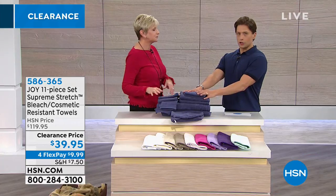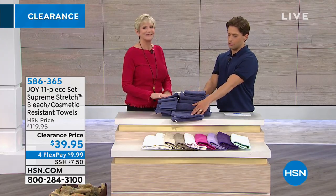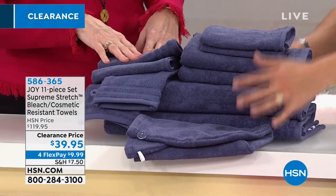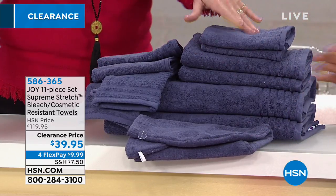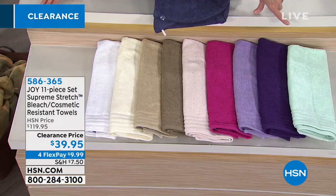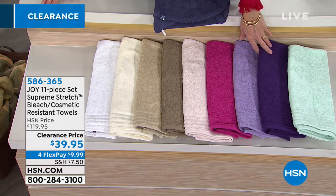So this is the nautical blue. Yes. You get a chance to see the entire kit, the wash mitts, the head wrap, everything that's included today. You're getting all these towels for $39.95. That's the nautical blue. What are our other color choices? We've got the beautiful spa mint, which is really soft, it's almost like a pistachio color. Love that. Then we've got the violet, another rich, rich color.